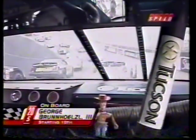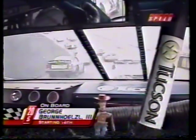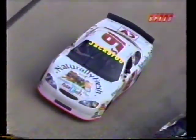Georgie Brunhosel, new paint scheme on the Tucson Ford tonight. A lot of teams debuting new stuff here at Bristol late in the season. George starts in 16th in that Tucson car. Yeah, right in front of Jay Fogelman. We'll be able to see these guys all night long. You've got to pace yourself, but you got to miss the big one.